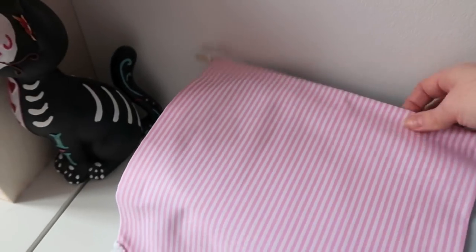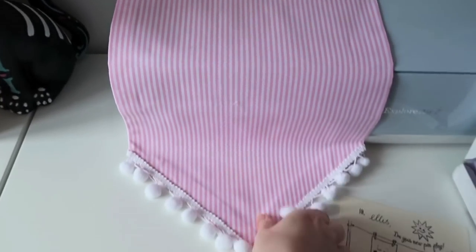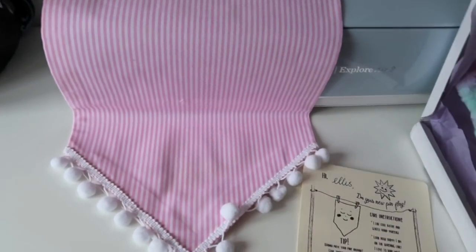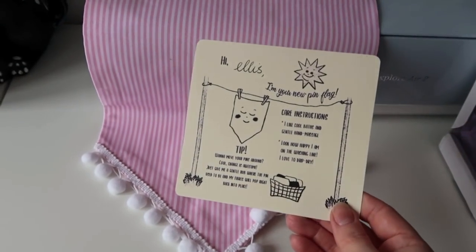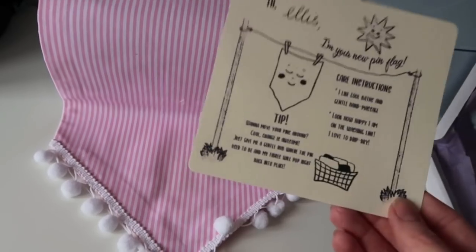And this is one of her handmade pin flags. So how perfect is this for all of my pins? I'm going to just spend half an hour or so now just putting all of my pins onto one of these because I don't have one. And this is the care card that came with it as well, that tells you how to care for your pin flag, how to wash it if you need to.